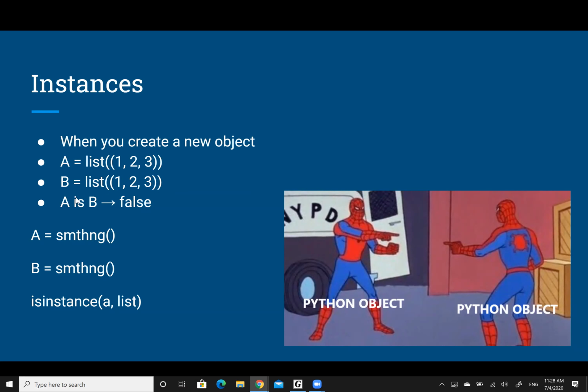And then Python also has an operator called is. So if A is B, since both of these are different instances, it will be false because we instantiated a new object here and a new object here. A is not B because A is this list over here and B is this list over here. Even though both of the lists are the same, they were both created separately. So even though they have the same contents, they were both made separately.